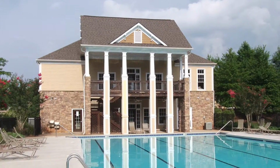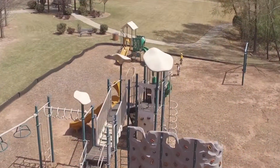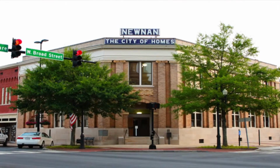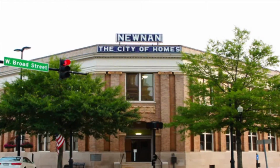The entire family will love the beautiful clubhouse and swimming pool. The kids will spend hours at the huge playground. Madison Park is conveniently located just minutes from downtown Newnan, the city of homes.